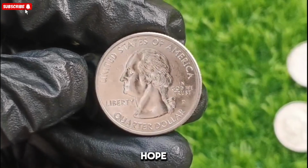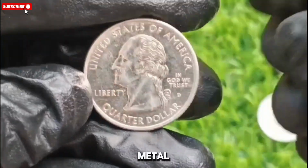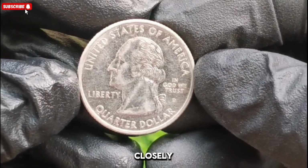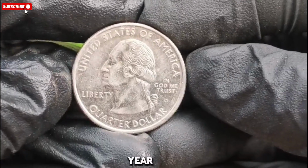Coin collecting is not just a hobby. It's a way to connect with history and sometimes even make a profit along the way. So keep searching, keep learning, and who knows, your next find could be the rare gem that makes your collection truly extraordinary. The 1999 quarter is not just any ordinary coin you may find in your pocket change.